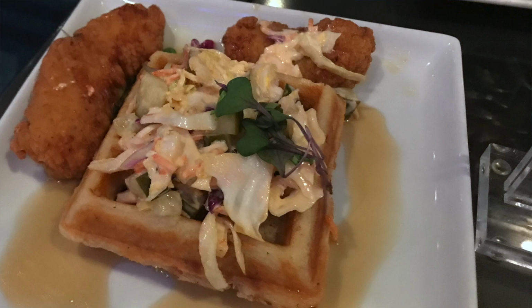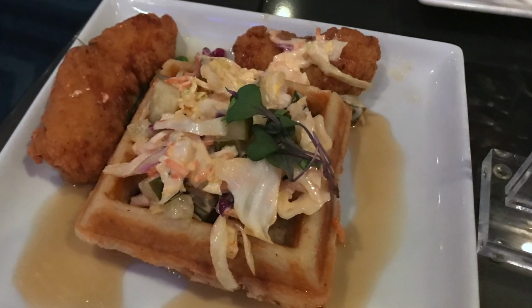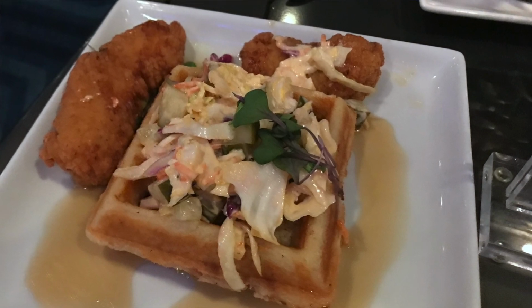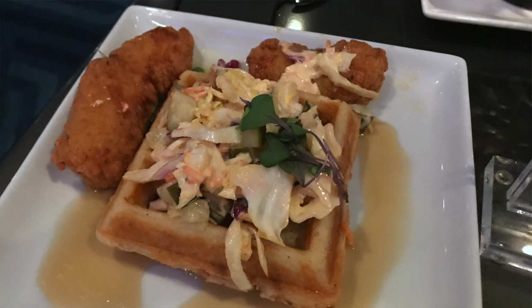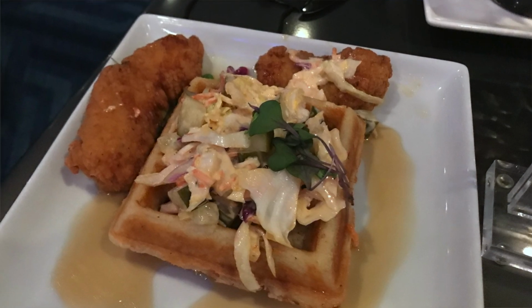So we both really wanted to try the chicken waffle dish that was also available on the lounge menu. So we did order that as well to share. I thought it could have used a little bit more flavoring. It was a little bland. However, the price was right for the portion that we got. It was definitely shareable, especially when we had the other appetizers that we had ordered.